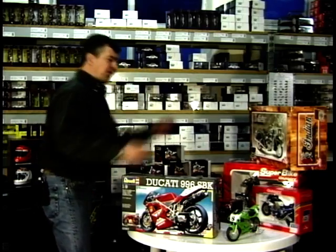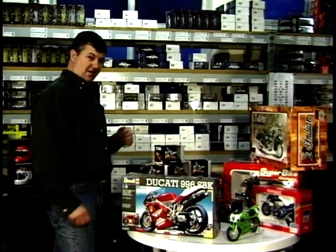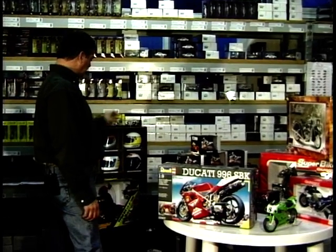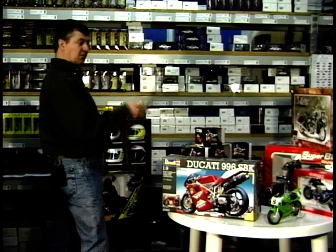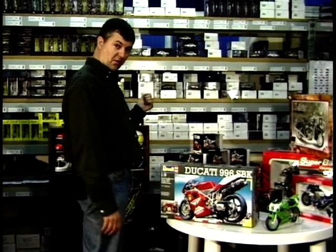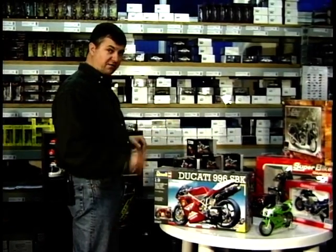Not only do we go for the construction kits, we've even got crash helmets. Look at these, race replica crash helmets. Actual motorcycle race replica ones with Luca Cadalora, Alex Criville, Loris Capirossi, whoever you want, couple of quid for little things like that. These are all stocking fillers.